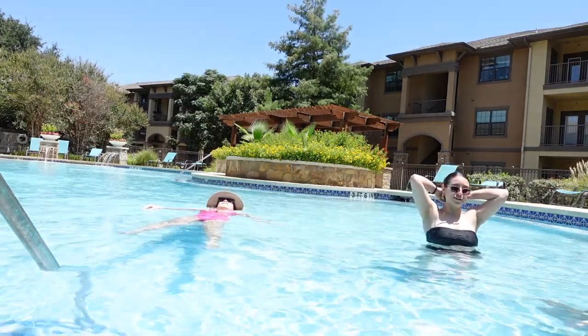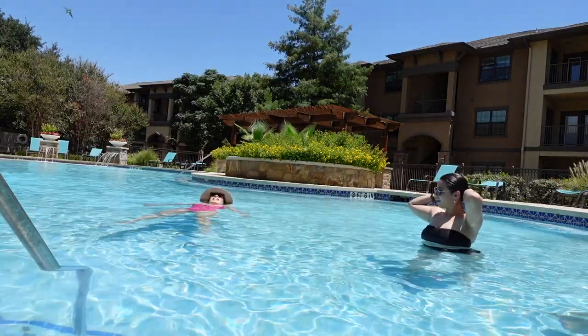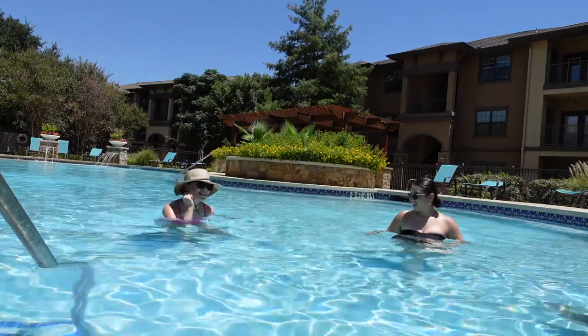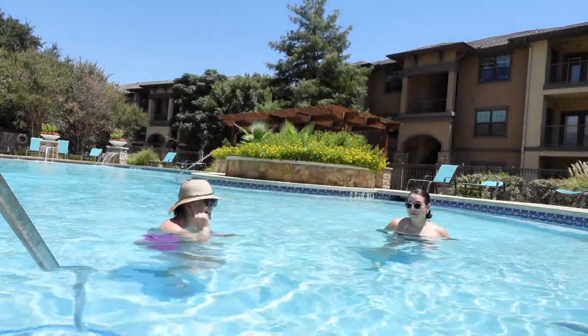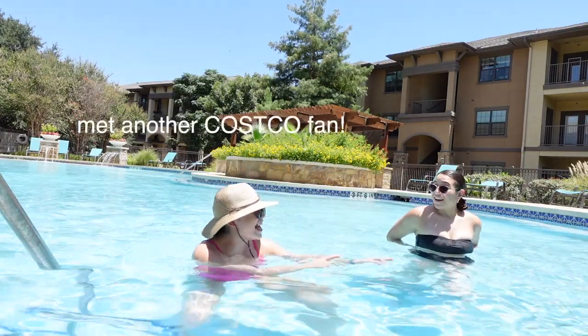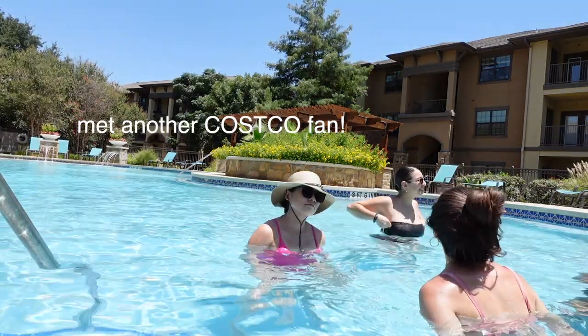I like how she floats with her hat too. Yeah, my hat floats. It's okay, my hat is from Costco. I love Costco. I bought this little speaker. What did you buy on sale? Yeah, it was $79. And then I got my sunscreen and the little snack. What's with the short term?